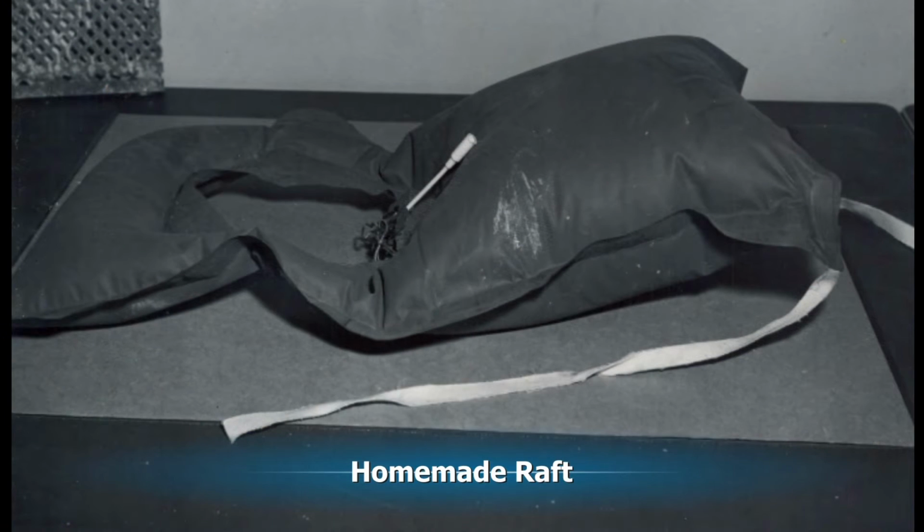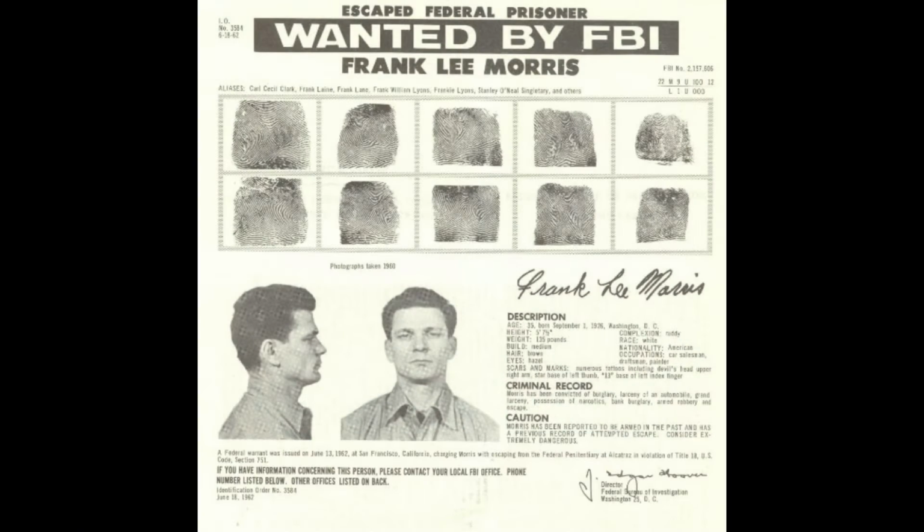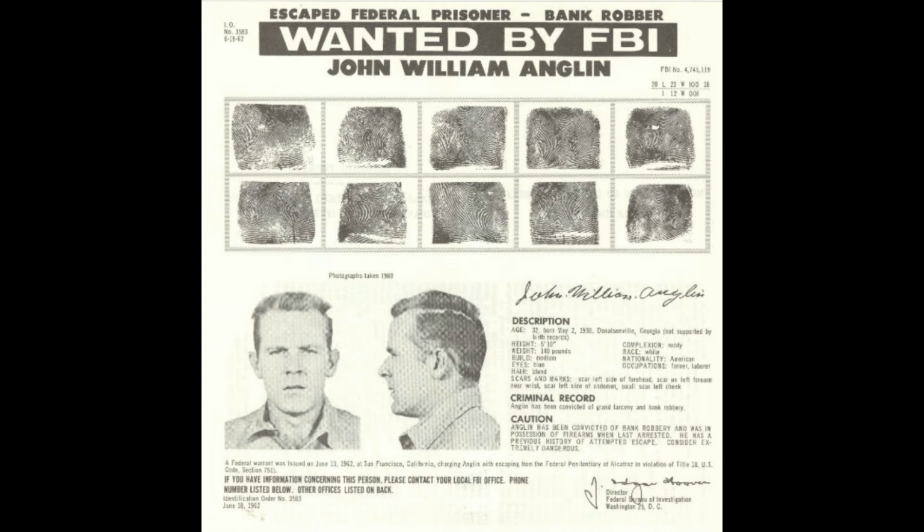The question has never been answered. Did they make it to freedom? My theory is that they drowned. They went to South America, because I know they were all studying Spanish. The men have never been found.